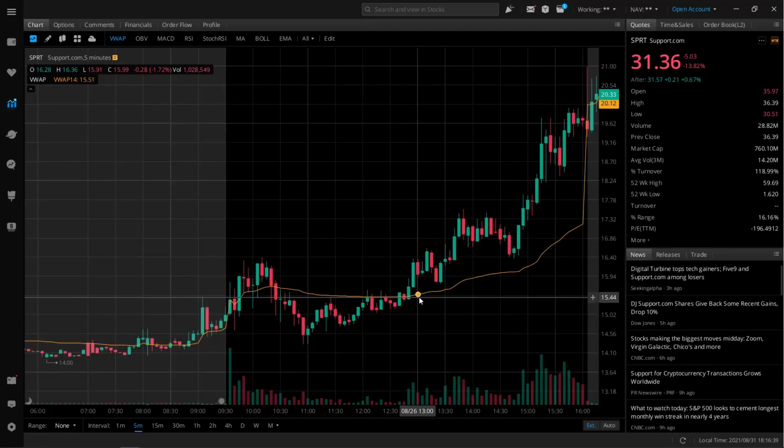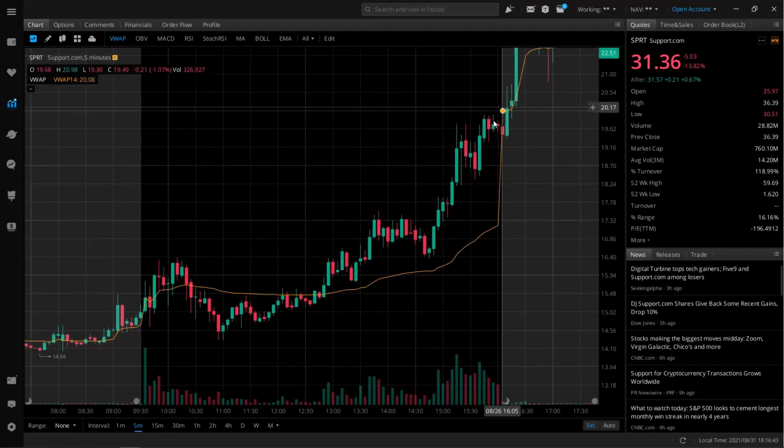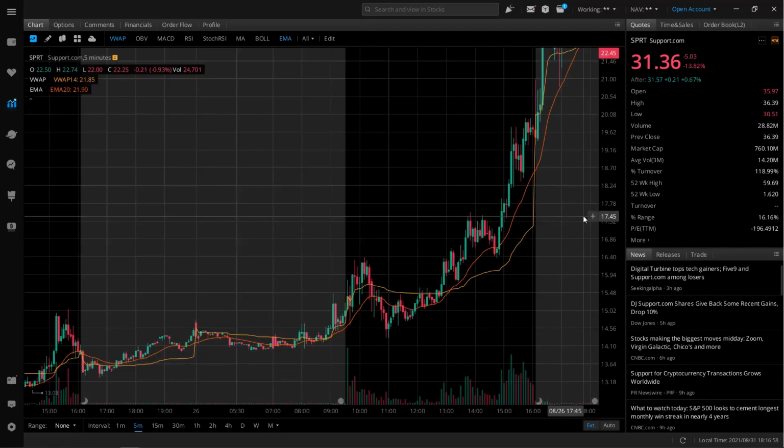And as you can see, ever since the stock ended up trading above the VWAP, we've been in a very strong uptrend, and we had an extremely strong close for which you could have bought all these pullbacks and made a lot of money. And this is exactly where the 20 EMA comes in extremely handy.